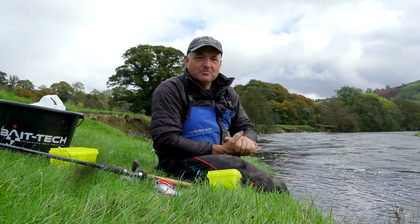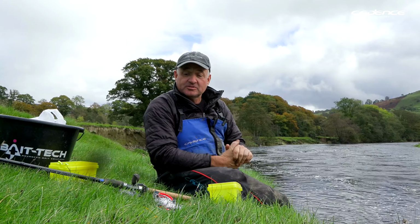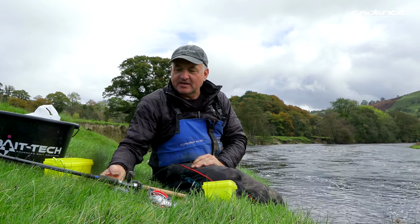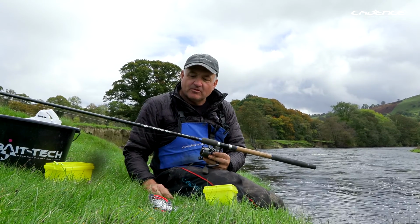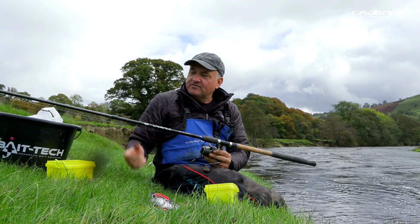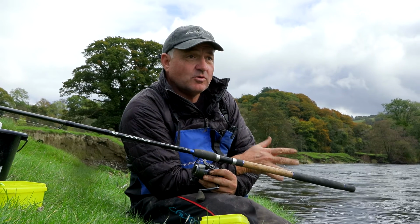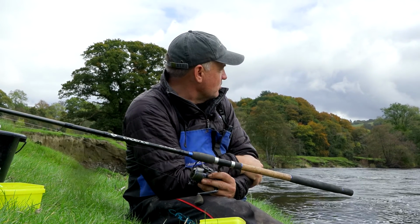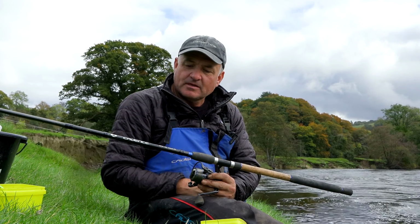Well, we've walked up about halfway up the length now and I've fished quite a few likely looking spots, but I thought I'd just take a break and show you the gear that I'm using today. So rod wise, I'm using the CR10 15-foot Zero. Now I've gone for a longer 15-foot rod. Obviously the Dee with this water on is quite a big river and it just enables me to search out all of the swim very easily and control the float really easily as well.